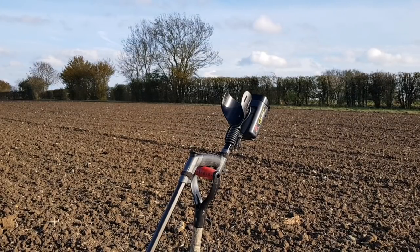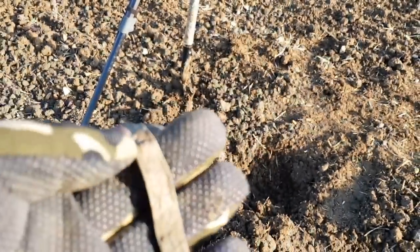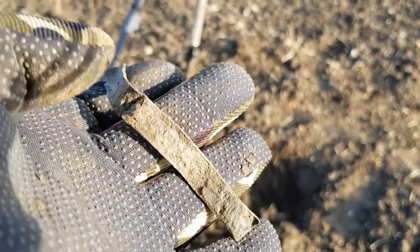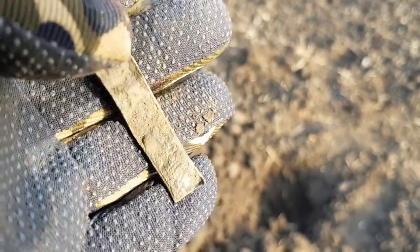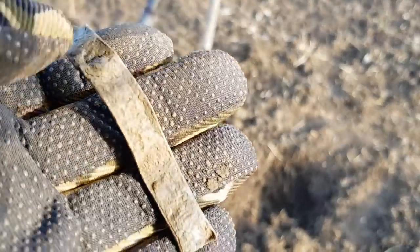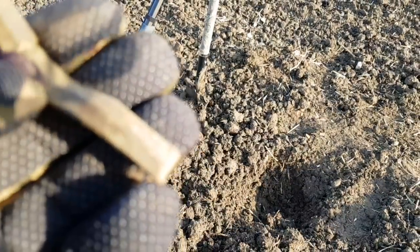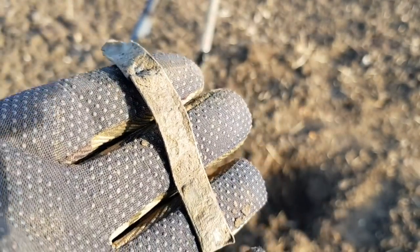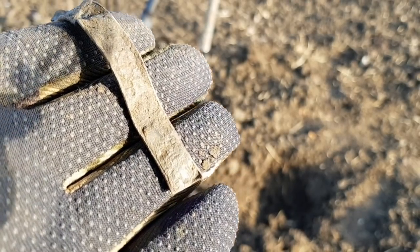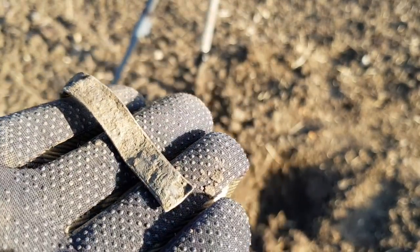Here we go folks, got another find, and this time I think it's pewter, but I'm not 100% sure, and I think at one time this might have been decorated. I think it's got some decoration on this. It's definitely got an edge to it, both sides, so I'm going to give this a soak and just see if anything comes out on it. Not quite sure what that used to be. But anyway, let's carry on. See what comes out next.